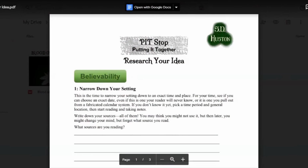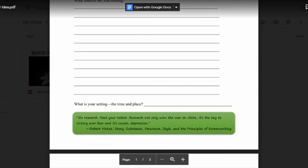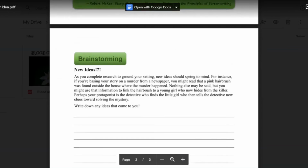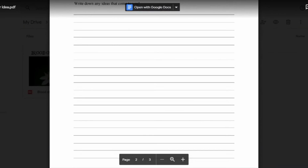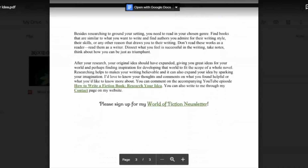And now for the pit stop. In this episode's pit stop, you will be prompted to narrow down your setting to a specific time and place. There's also a place here to write down the sources you've read. Very important if you don't want to forget what you've read and where. And then there's a spot to write down any new ideas that may occur as you read through your sources.